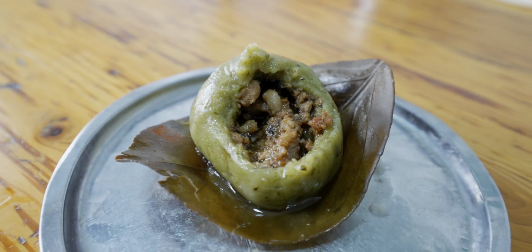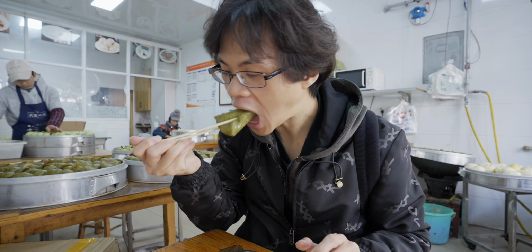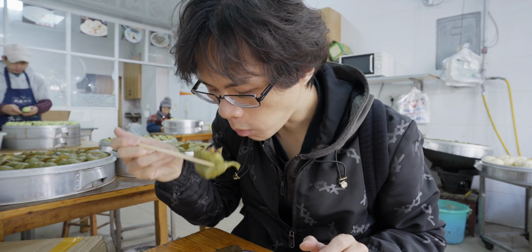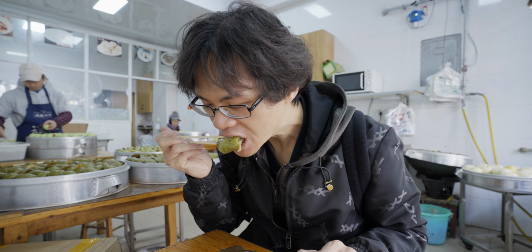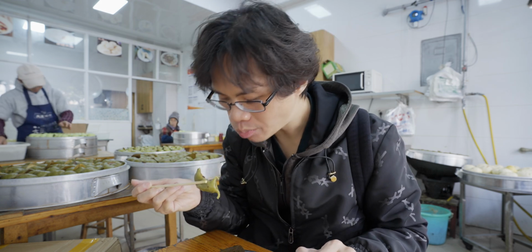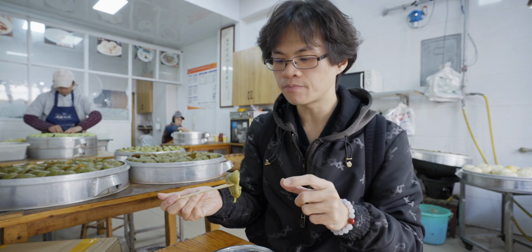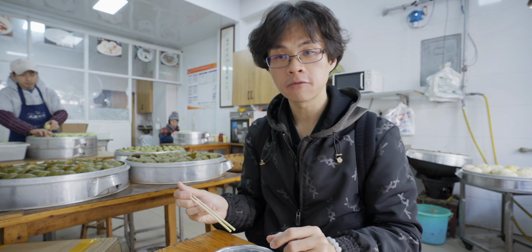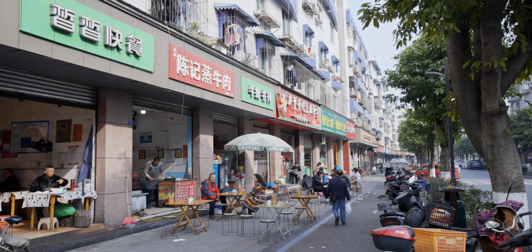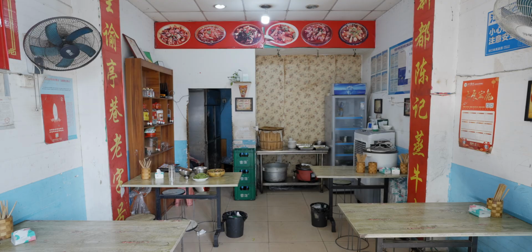Since the inside can be quite greasy, I decided to use chopsticks. Oh man, that is good. The aroma of the pork fat mixed with the slightly sweet Ai Cao is just a great combination. Finished.